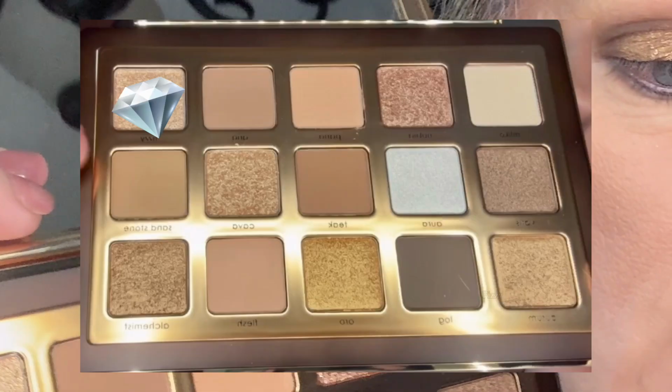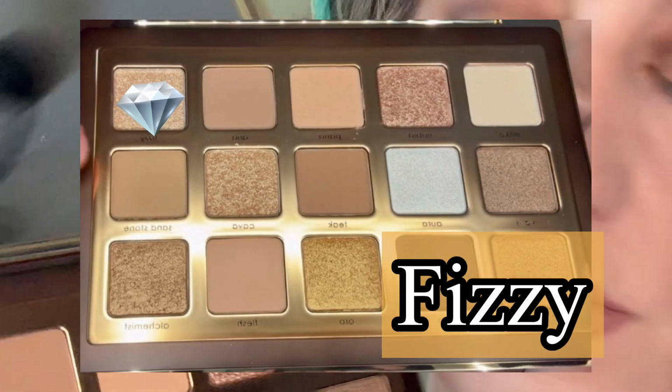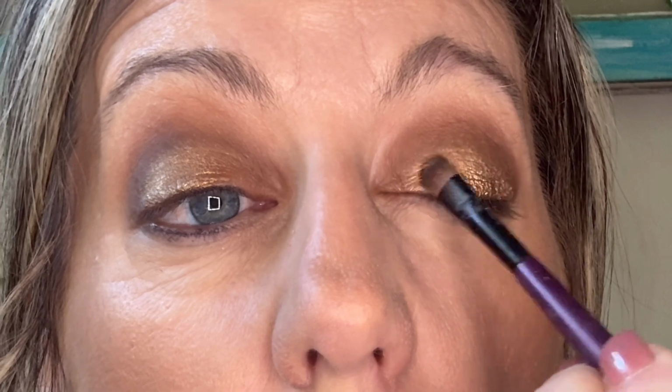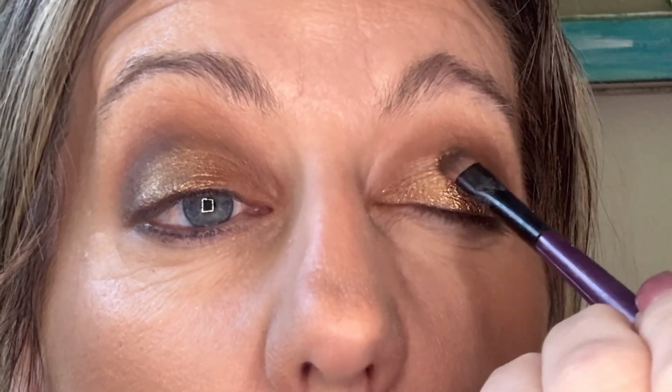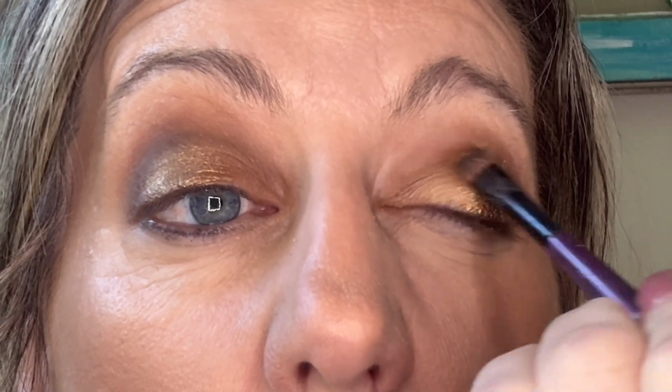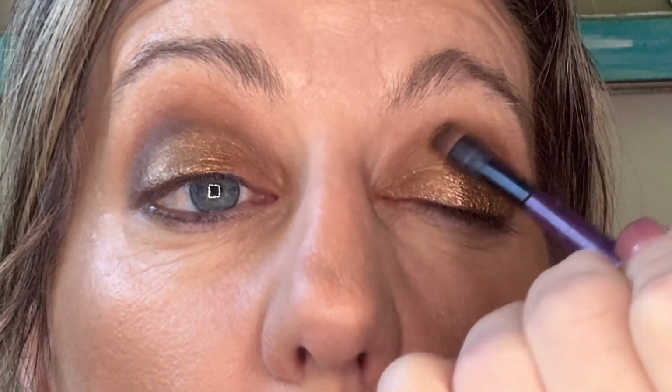Okay, now we're going to go in with Fizzy. Fizzy looks like, oops, wrong brush. Looks like a stunner. Oh, so pretty. And I got a hair with it for free. That's from the brush, I think. Okay. We're going to come up here with this one. And we'll blend that in. Pretty.